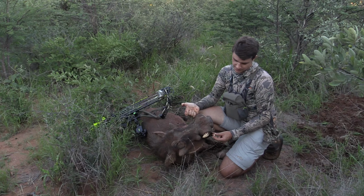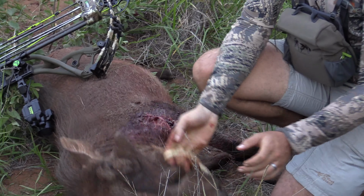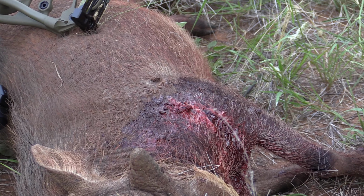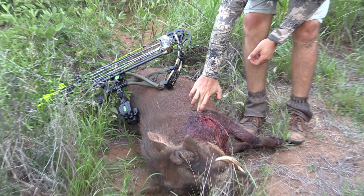Just look at those bottom tusks, those ones will hurt you if this guy gets angry with you. So very happy with the shot. I thought I shot him perfect, and then he was running further than I thought he would, but I don't think it could have been better.